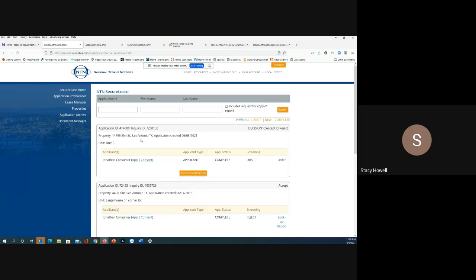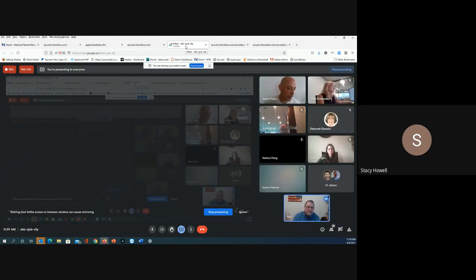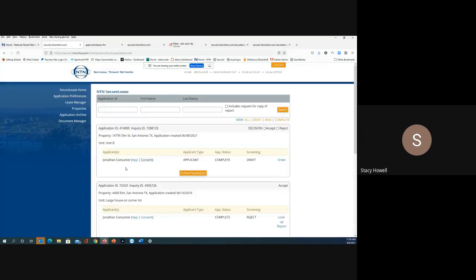Once you get that email saying somebody's applied, you would then notify our office if you want us to do the full service. Well, we have to go in and log in. Okay. Yeah, I guess you don't necessarily have to. If you know what they've applied for, you can just send us the email. But I would always recommend going in and looking at that page and making sure, just taking a second to look at the application itself.